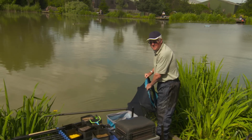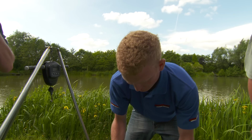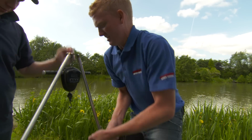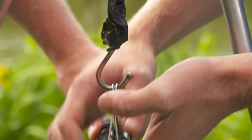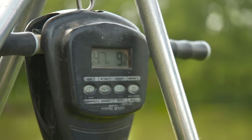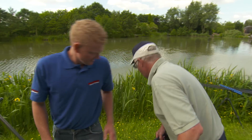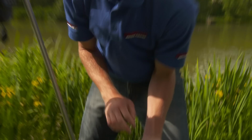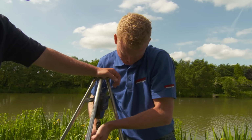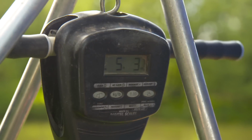Now, better go and get Neil weighed in, haven't we? Here we go. This is Neil's first weigh-in. I tell you what, it's heavy. Now that's Neil's first weigh, and I make it £47 9 ounces. Well done, mate. You want to slip them back? Yeah. Now this is Neil's second weigh, and what a cracking net of fish it is again. Lots of big chub, and I make that £46 11 ounces.